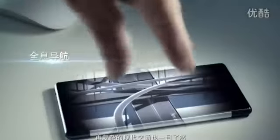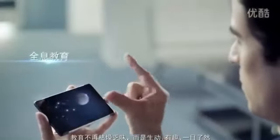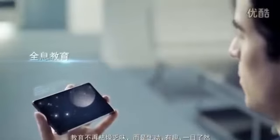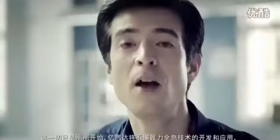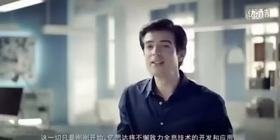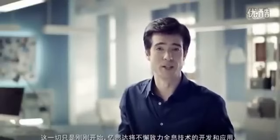Complex traffic systems become easy to navigate. Education is no longer boring, but fun and lively. Anytime, anywhere, 3D scanning and printing. Well, all this is just the beginning. eStar will continue to create new technologies for holographic applications. We make the impossible possible and create better lives.